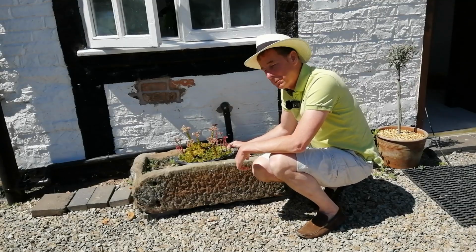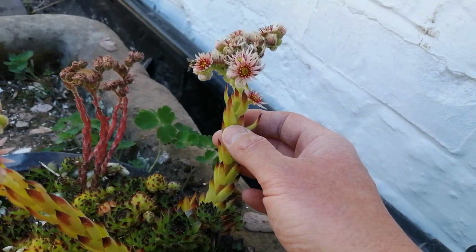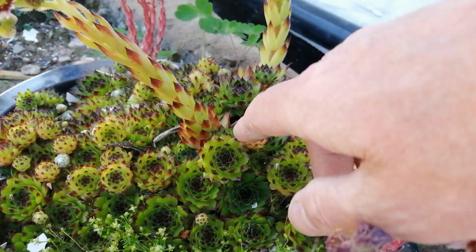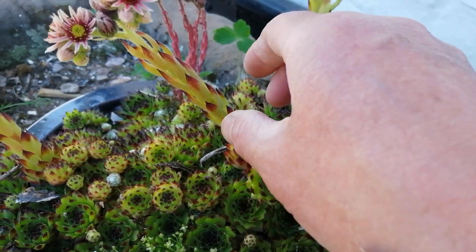This pot here has some alpines in it. These have been in this pot for over 15 years. I'm going to give them a new life. I'm going to create an alpine trough. So that will be the subject of a forthcoming video.